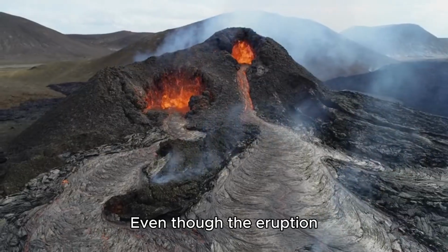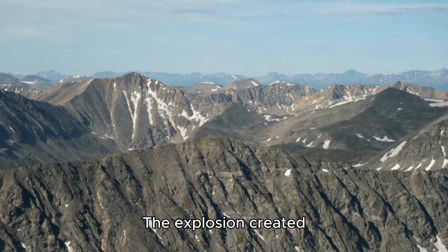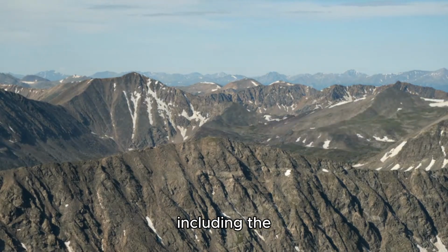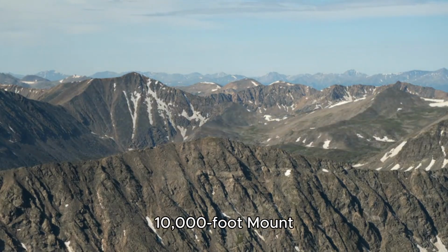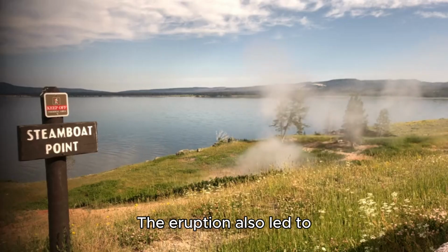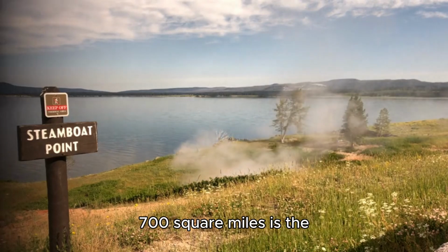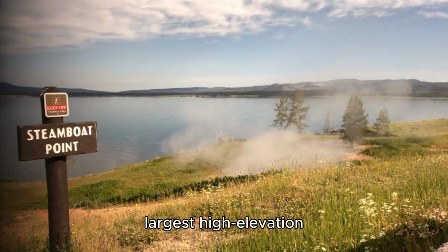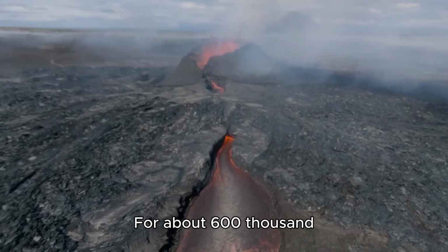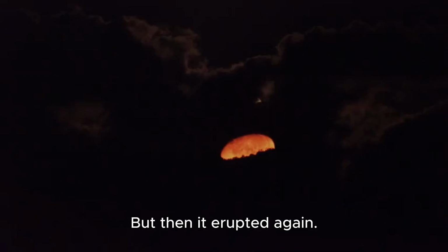Even though the eruption happened more than 1 million years ago, it left a lasting legacy. The explosion created the Absaroka Range, including the 1,000-foot Mount Holmes, which is now the highest point in the area. The eruption also led to the formation of Yellowstone Lake, which at 700 square miles is the largest high-elevation lake in North America. For about 600,000 years, the supervolcano was quiet, but then it erupted again.